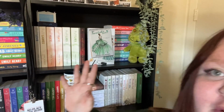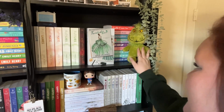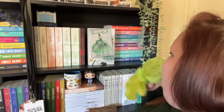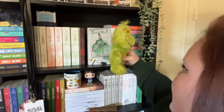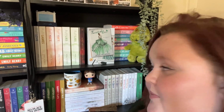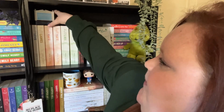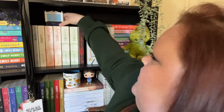And then we've moved on over here. We have my Grinch, who's my love. I love him. Behind him is Allie Hazelwood, Tessa Bailey, and that's it. I almost thought there was another one, but they just kind of need a spot together because I just like the way they look together, so I have them there. And then we have Anna, my queen, my little Stars Hollow thing. Isn't it cute? The Gilmore Girls is one of my favorite things in the whole entire world, so there's that.